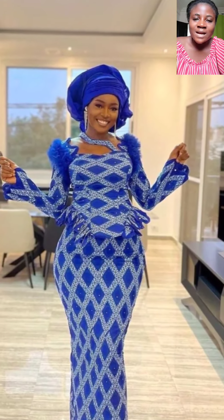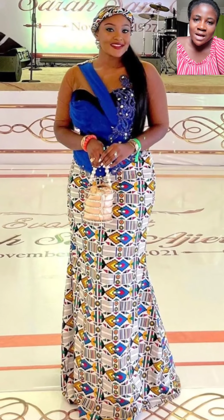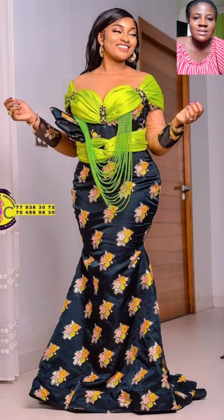I bring together a combination of these beautiful African dresses for cute and amazing women, which is a collection of different African materials ranging from the bazin material to lace materials to Ankara materials to Aso Oke materials.